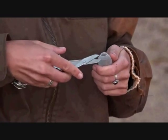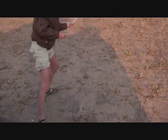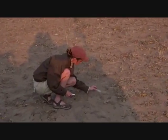Shame, poor thing. And they're generally nocturnal creatures, the driver ants. You see them at night, attracted to the lights. There we go. Let's set you free. Okay, let's go over to James, see what's happening on foot.